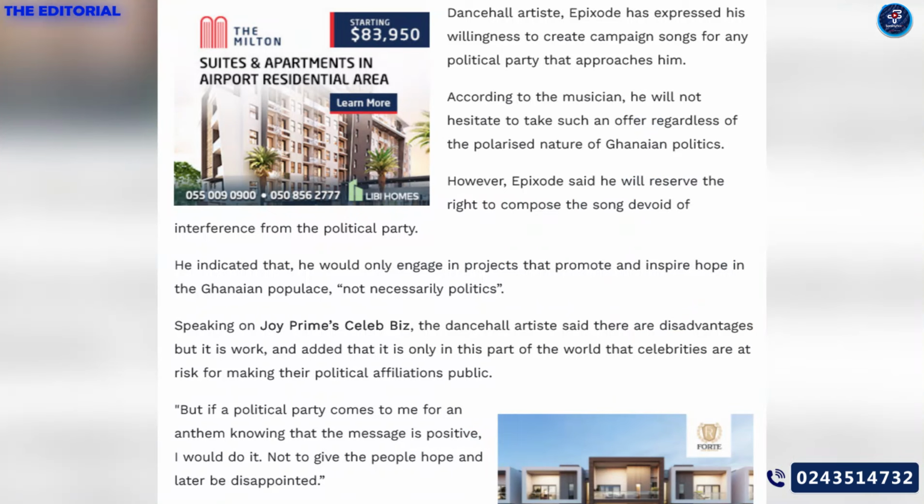Dancehall artist Epixode has expressed his willingness to create campaign songs for any political party that approaches him. According to the musician, he will not hesitate to take such an offer regardless of the polarized nature of Ghanaian politics. However, Epixode said he will reserve the right to compose the song devoid of interference from the political party. He indicated that he would only engage in projects that promote and inspire hope in the Ghanaian populace, not necessarily politics. Speaking on Joy Prime Celeb Base, the dancehall artist said there are disadvantages, but it is work, and added that it is only in this part of the world that celebrities are at risk for making their political affiliations public. "But if a political party comes to me for an anthem, knowing the message is positive, I will do it, not to give the people hope and later be disappointed."